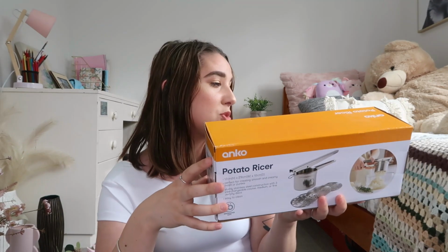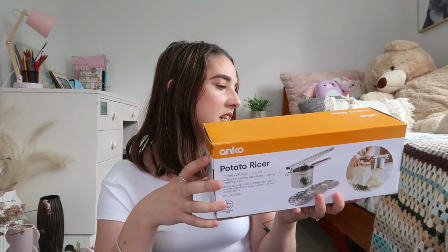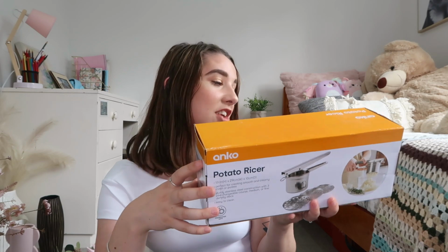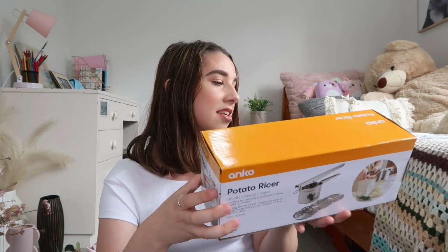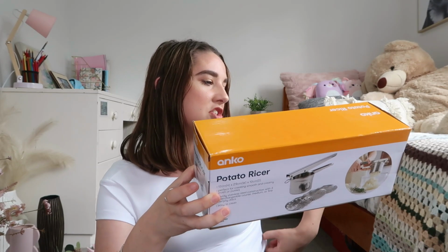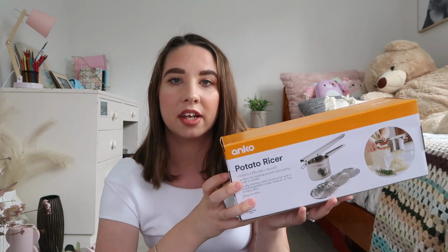So this one is dishwasher safe. It's 12 centimeters high, 29 centimeters wide, 10 centimeters in diameter. Literally what it says, perfect for creating smooth and creamy mash or purees. Sturdy stainless steel construction with 3 interchangeable coarse, medium or fine density discs and easy to clean. And it is easy to clean, it's just obviously annoying to clean anything with potato on it, I find.